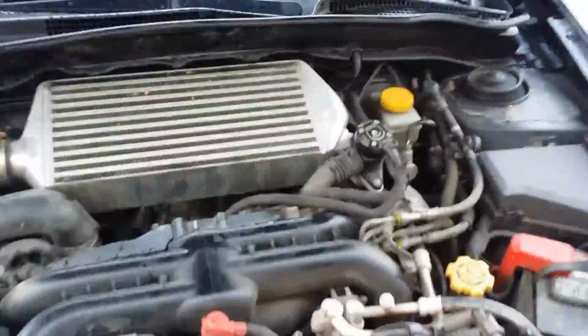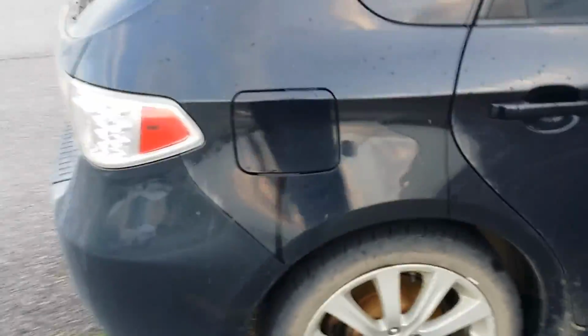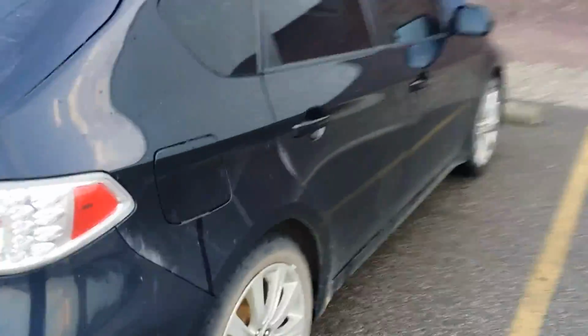So, the other thing this car has, you probably can't tell, I've got the painted calipers on the front. The rear's still the stock calipers; I haven't had to replace them yet. The back, the business end, there's literally just a 4-inch tip on there.